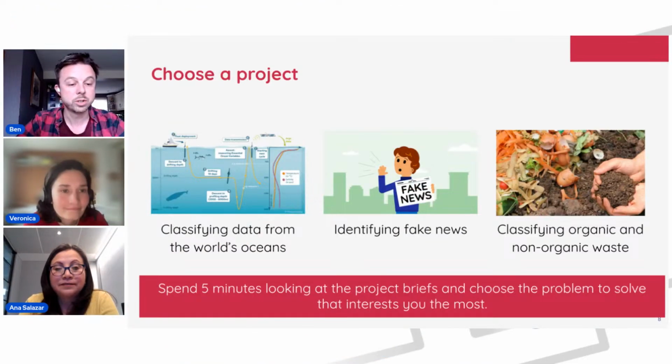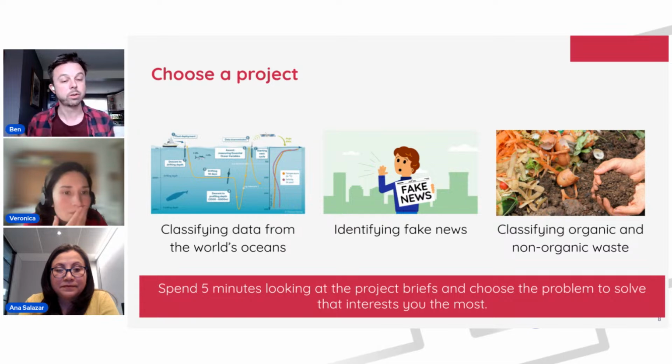So I thought I'd show you some of the projects that your students will be able to do in the lesson. We give students a choice of 3 projects, or you can certainly do that, to pick from when going through the project lifecycle. We think this is really important, so your students can pick a project that speaks to them, maybe they're interested in the most. So we have this project on classifying data from the world's oceans.